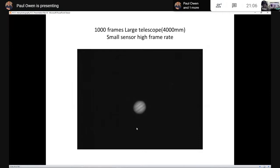Here's Jupiter again with the same size, with a small sensor with a high frame rate. So now you can see Jupiter, which was about the same size as what the moon was on the previous picture.